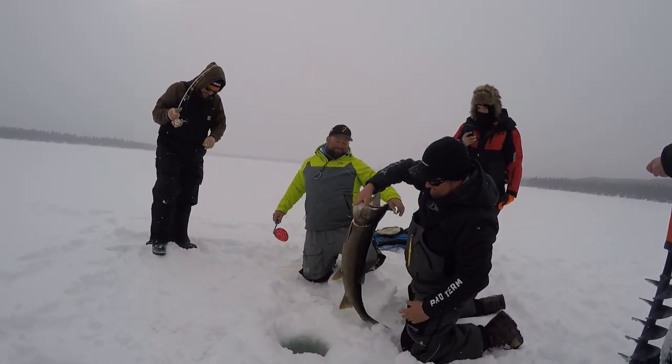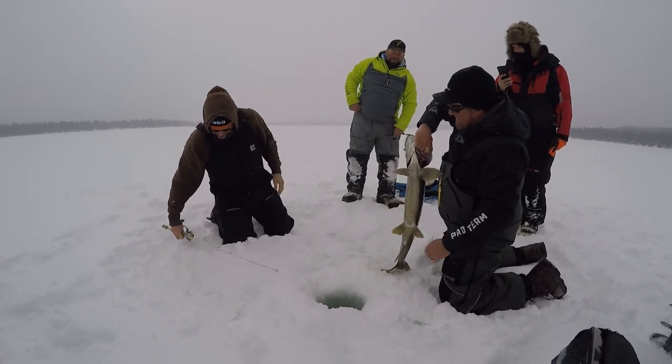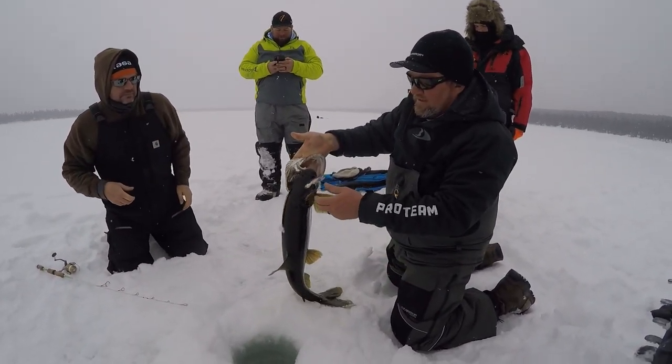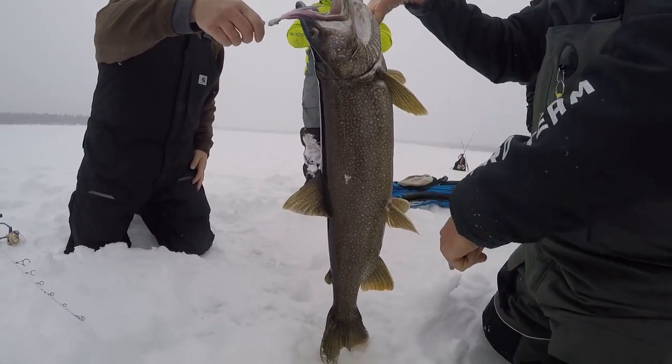Beautiful fish. About 15. That was gorgeous, man. He gave you a fight, didn't he? From out of his gills. In his gills? Nope, you're good. Look at that real dark belly on him.